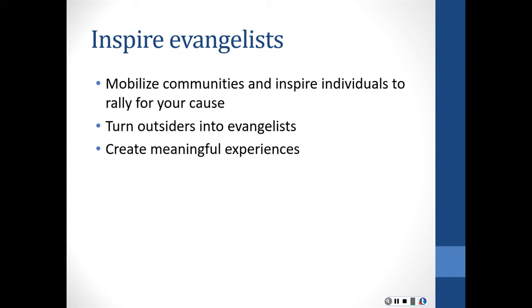Because Habitat does a really good job of directly pulling the volunteers into direct service activities and connecting the volunteers with the people that they're serving. They have a lot of evangelists. They have a lot of enthusiastic individuals who are really helping to further the cause. This is really about creating meaningful experiences for individuals.